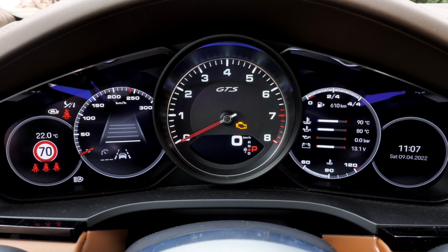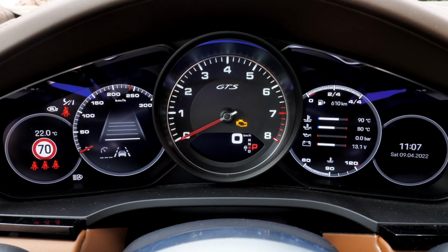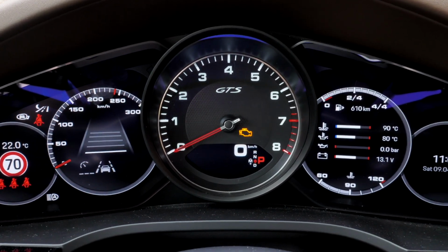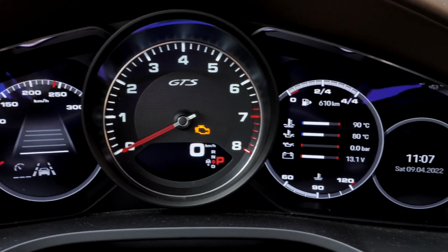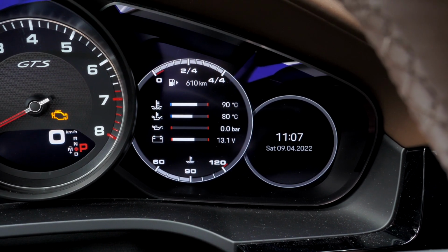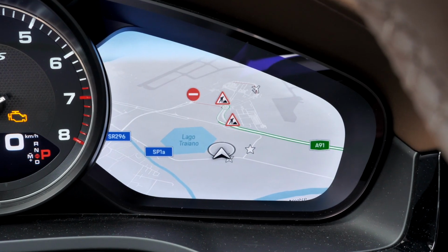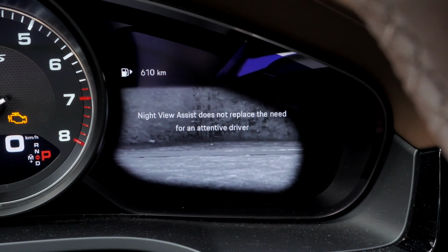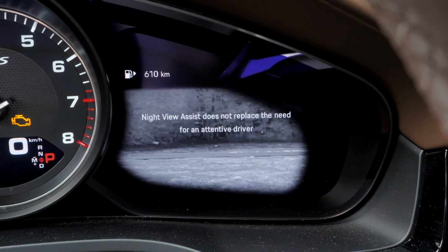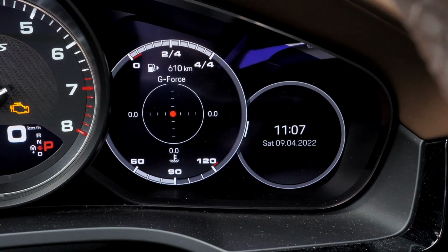Here we see 5 different dials, but in reality, of course, it's only the one in the middle with the large tacho, which is analog. The rest are actually screens. If we first look at the one on the right-hand side, for example, we can have some vehicle information and the time, but then we can go to the trip, the full map, even a night view assist, so it's like a thermal imaging camera for night vision driving, your sport chrono, and your G-force meter, other things like that.